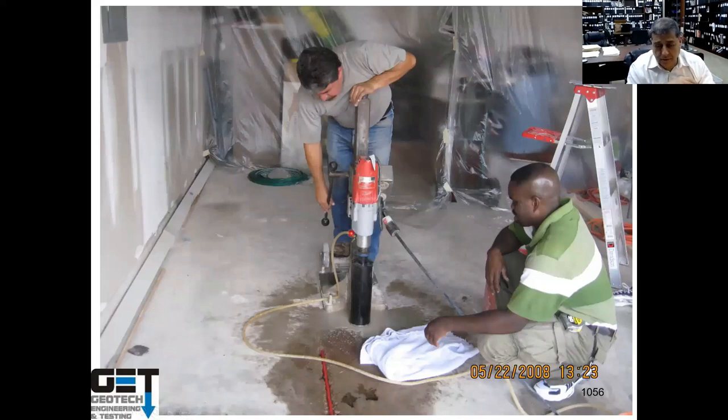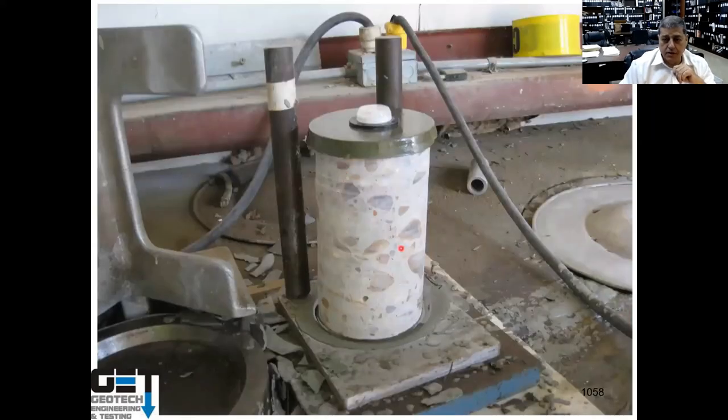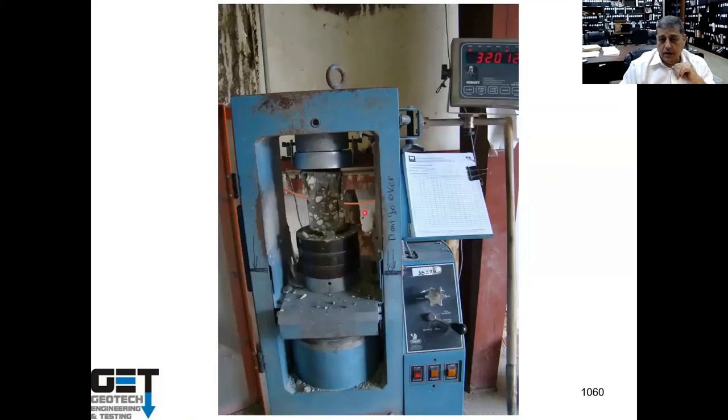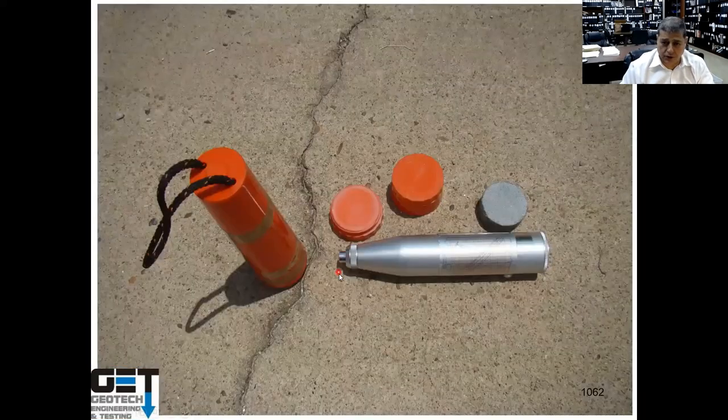Okay, if it doesn't pass, then what you need to do is core that concrete. Make sure you got the proper thickness. You cap it, you take it to the lab and you break that concrete. And hopefully, yes, it will have 3,000 PSI. You can also check the concrete strength by Swiss hammer.